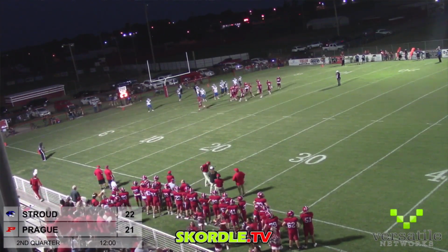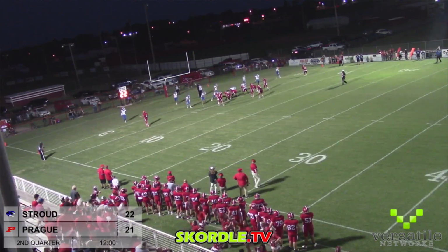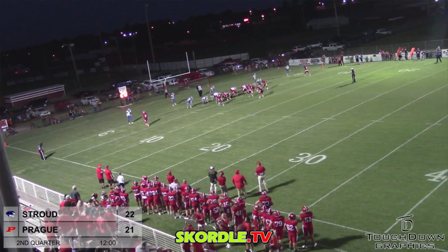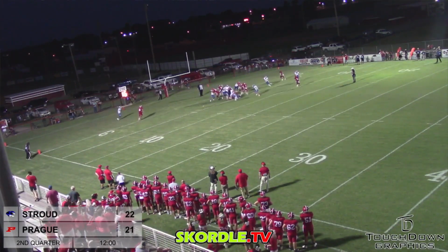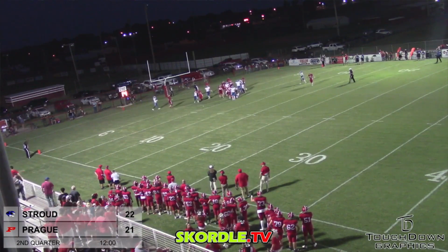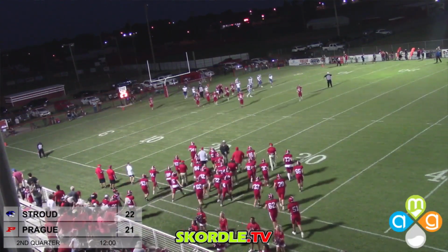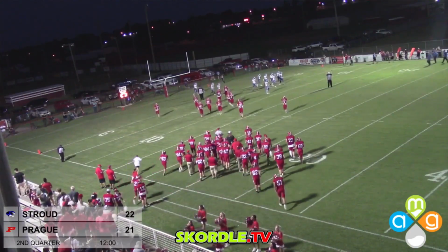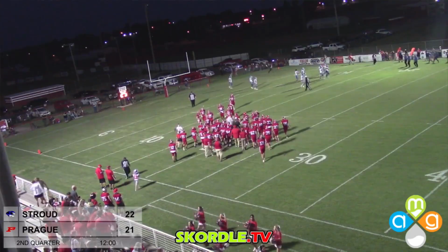So it looks like Prague is going to go for 2 here. Davis in the shotgun. He's going to turn around and hand it to McGinnis. No, he's going to keep it. And they had them all faked out. So Davis pulls the ball from McGinnis and easily walks in for the 2-point conversion. 29-22 is the score, 3:58 until half, and we'll be right back.